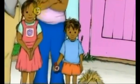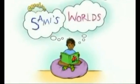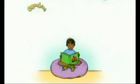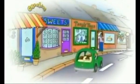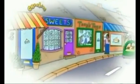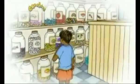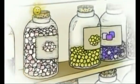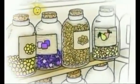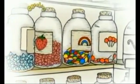This is Sammy. He lives with his mum and dad, his sister Anuja, and his granddad Sonny. Sammy is 4.5 years old. And Sammy loves to daydream. It was Friday, and Sammy was in his favourite sweet shop trying to decide how to spend his pocket money. Although the shop was small, it was stuffed from floor to ceiling with jars of sweets of every colour and flavour imaginable. Sammy stood and looked for some time, wondering whether to go for the chocolate beans or the pear drops or maybe something else. It was difficult, but in the end he chose the chewy, fruity sweets.